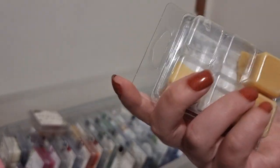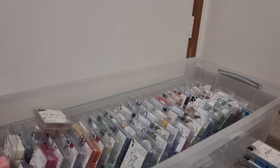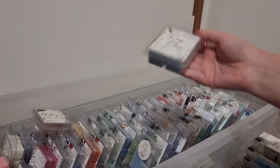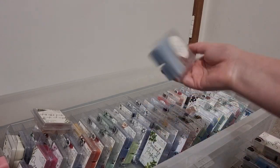Sugar cookie, I love her sugar cookie. I want to get more of it in a blender. It's really good. More Zeus. Zeus is my favorite coffee scent from her. King Oran, Rains, saltwater, sea salt, patchouli, cedarwood. That one is just amazing.